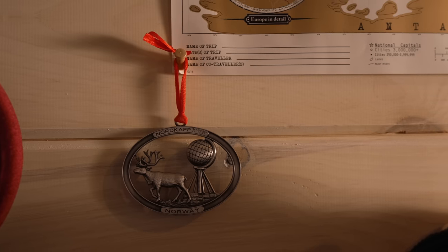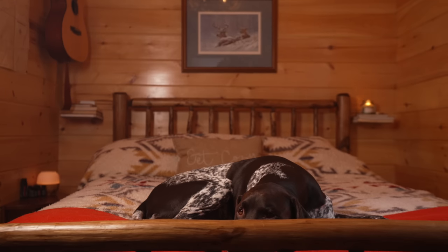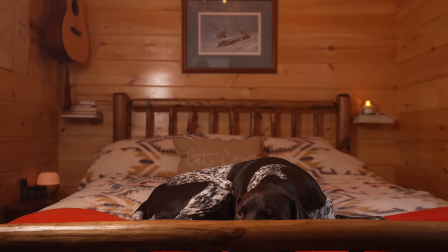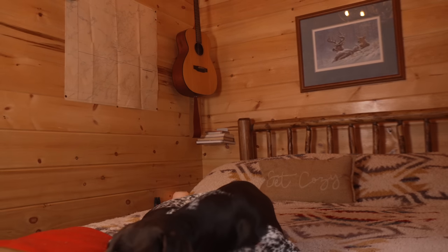Next, we'll take a look at mine and Carol's room. It's very simple. We just have room for a double bed in there, and then we have our clothing storage underneath the bed. So someday when it's just me and Carol, we're going to have plenty of space and we can build a closet and things like that. But for now, it works great.